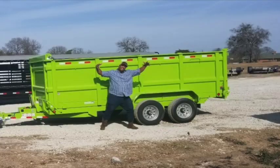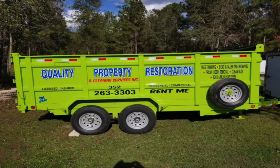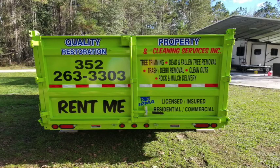So I buy this next trailer, which is a Load Trail, 7x16 with a 4 foot wall, 2 7,000 pound axles. That's my baby girl now. That's Irma. That's Big Irma. So I buy Big Irma, get her lettered up, get all the "rent me" on there. I got her, I roll her around town. She's a big billboard to me.